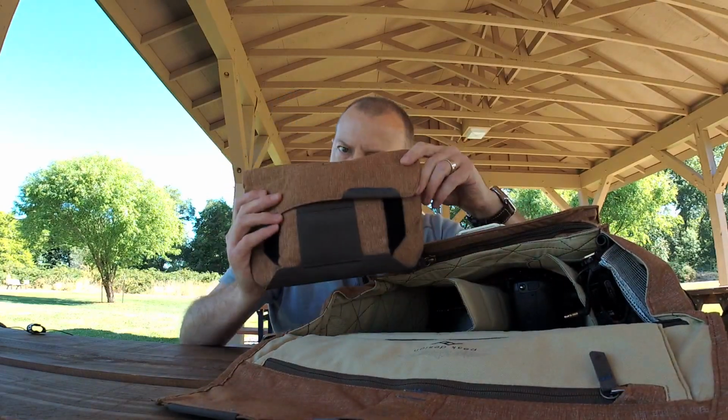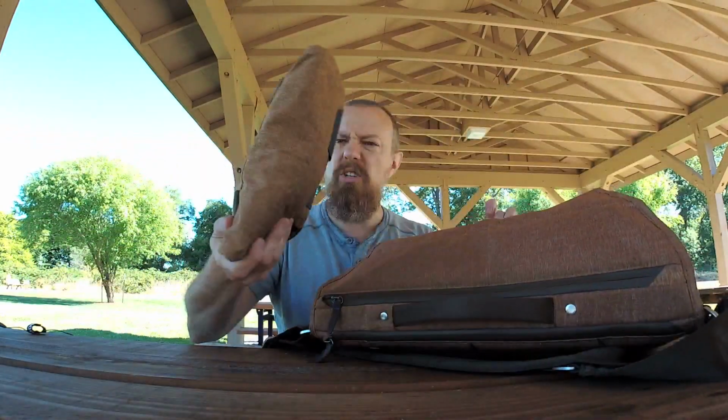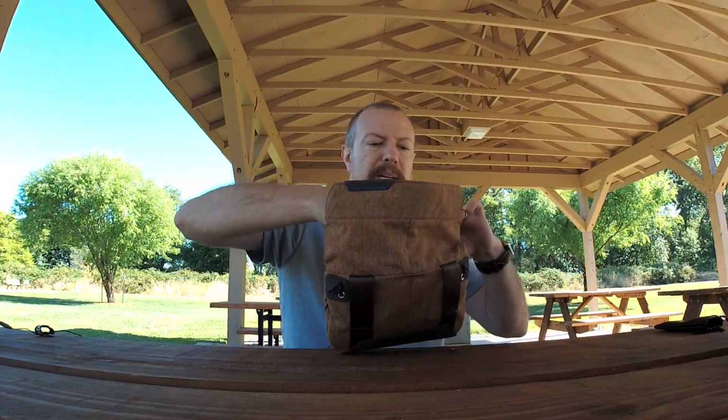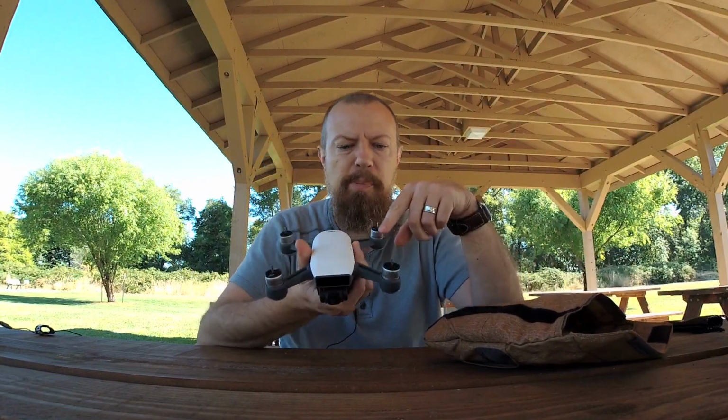Alrighty, first off, what's in here. Ooh. This little bag, by the way, came with the Peak Design bag. What is this thing called? I forget what it's called, but I got this thing when it was a Kickstarter project. And this little bag is the wee little drone. It's missing its propellers, though.